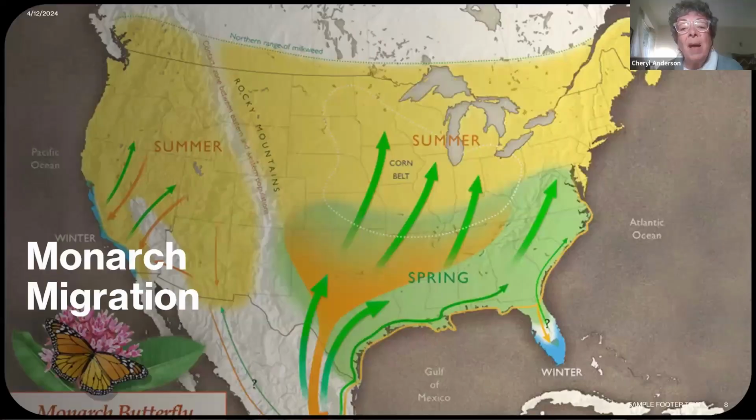This is the map of monarchs as they migrate in the spring coming up from Mexico. I guess what I wanted to say about this is the northern range of milkweed right here. So you can see that our whole area here is monarch area because they depend on the milkweed.